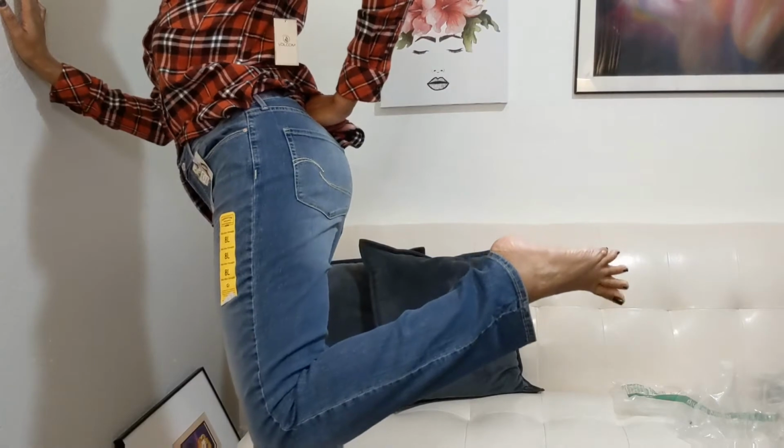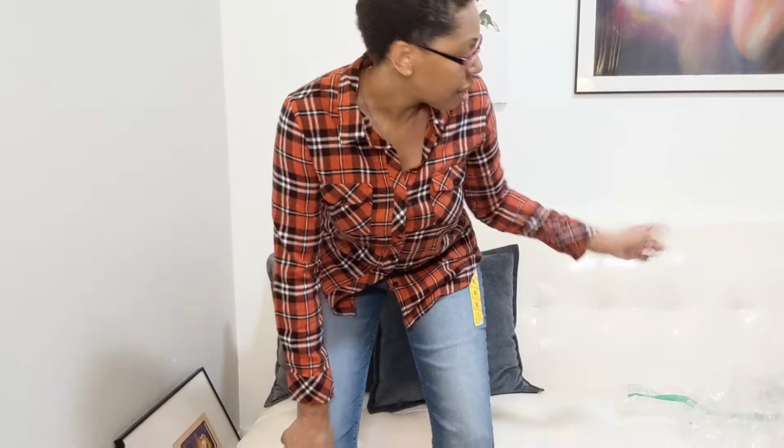They are long enough. I'll just do a little leg flip so you can see where they hit. And these are really comfortable. Like I could do some things in these. Yeah, I really like these jeans a lot. They feel really good. All right, that's outfit number 2. I'm going to grab the next outfit.